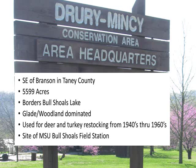Drury-Mincy is southeast of Branson in Taney County, just under 5,600 acres. A couple cool things make it unique. The entire eastern boundary of the conservation area is Bull Shoals Lake. So we have this huge fire line on the east side. Basically, if we have a west wind, it's almost impossible for a prescribed fire to turn wild, which is good. You'll find out later if you don't see what I'm talking about. It's a nice thing to have.